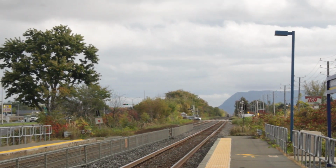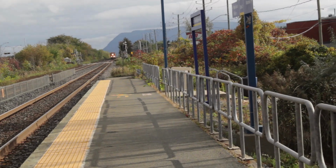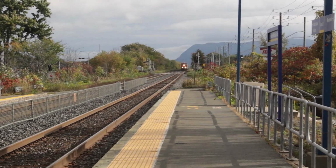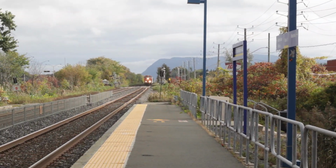So we're awaiting that. Alright, so CN's approaching right now. Doesn't look like he's going too quickly, but that's okay. There he is.